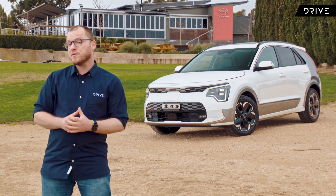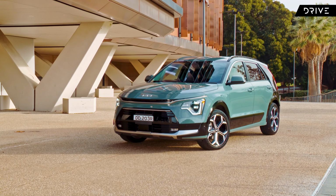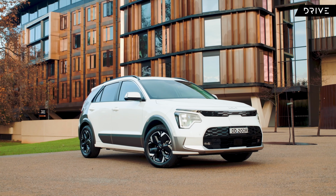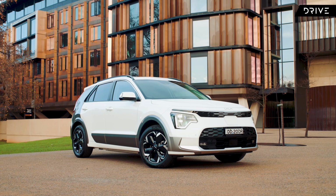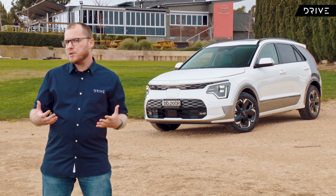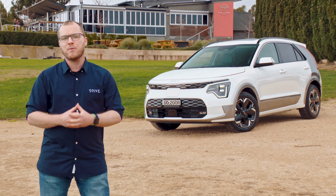The Niro comes in two flavours. There's a hybrid that claims 4 litres per 100 kilometres fuel economy, or a full EV, like this one, with up to 460 kilometres of driving range. Is the new Niro any good? We'll jump in and we'll find out.